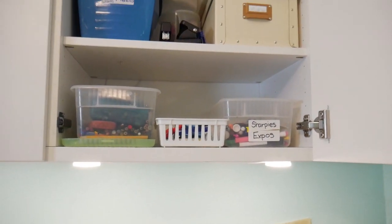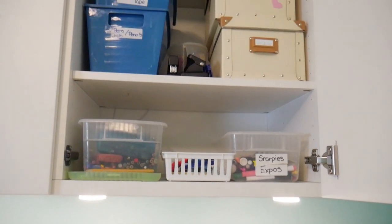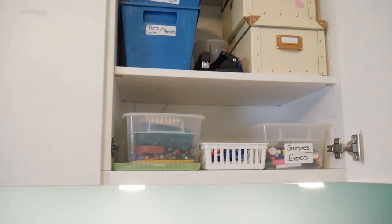When you're going around the house cleaning things up and you find them, you can easily just throw them in here. I have everything labeled. It just makes life easier for me because I don't have to get so detailed. Just throw it in the bin, throw it in the bin.